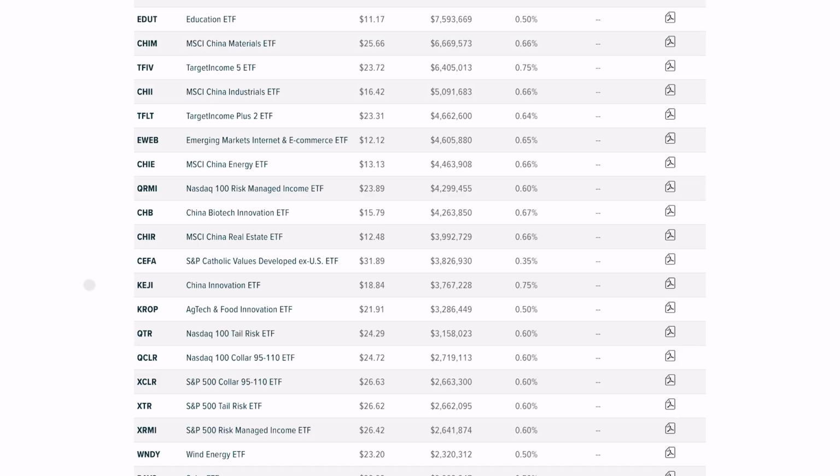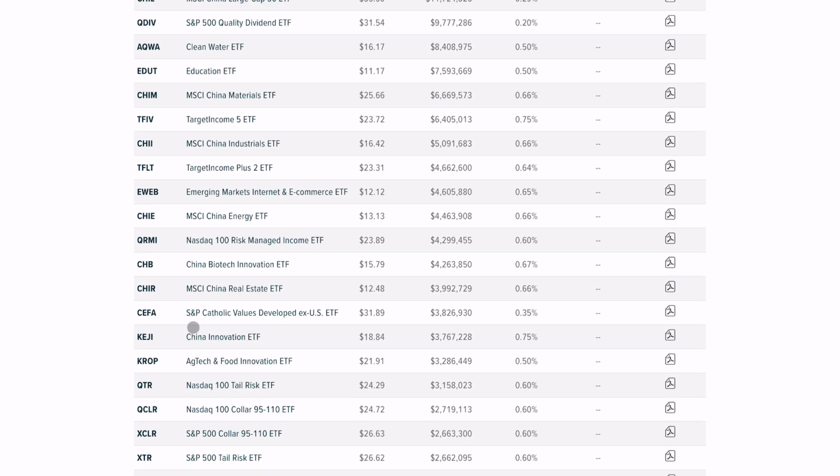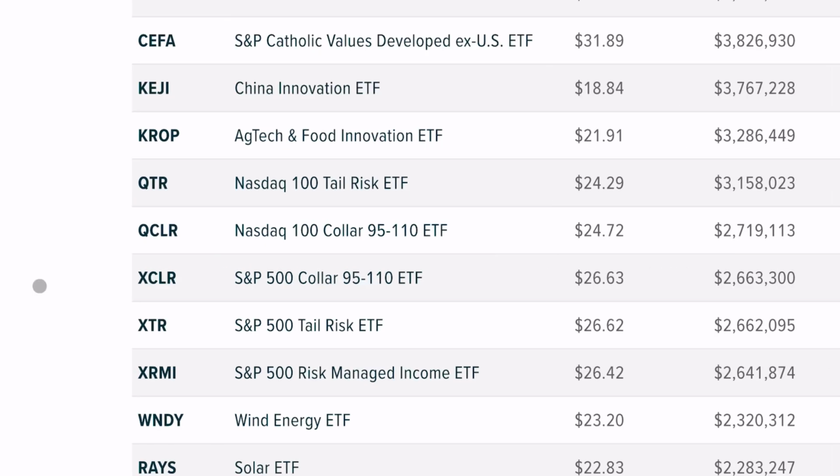So after looking at the functionality of these ETFs, I have to say I admire the approach and functionality of the ETFs from Global X. They are super transparent in how they operate, and they're completely systematic, so you know exactly what to expect now and into the future. And on top of that, they have a wide variety of options to choose from.